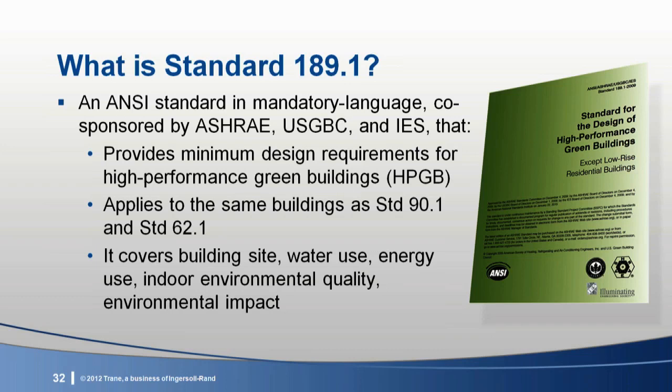Designers seem most likely to choose the 189 path, since they're already familiar with the requirements of 90.1 and LEED. Architects, on the other hand, may lean toward the ICC path because it seems to offer more architectural design flexibility. A project can comply using either path, so be prepared to pursue the best path for your project. Similar to 90.1, 189 is written in mandatory language for easy code adoption. Its requirements allow projects to go beyond minimum safety and energy codes to produce building projects with lower environmental impact than traditional buildings.